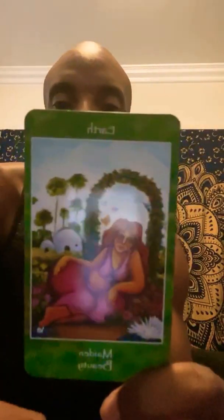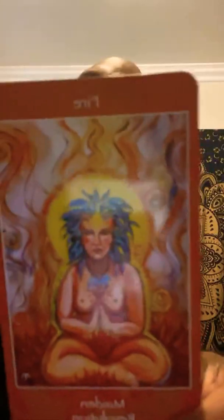Maiden the beauty. It's looking within yourself. Maiden of revolution means making change for the external after you've acquired what you've established on the inside.